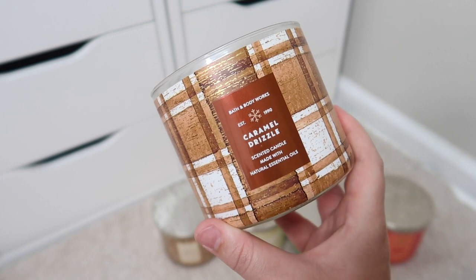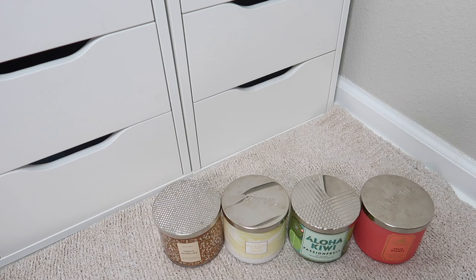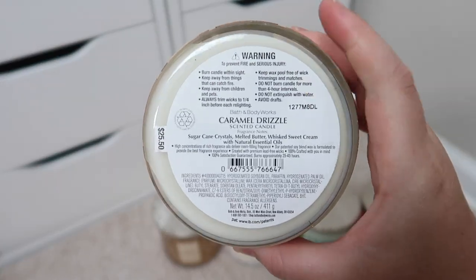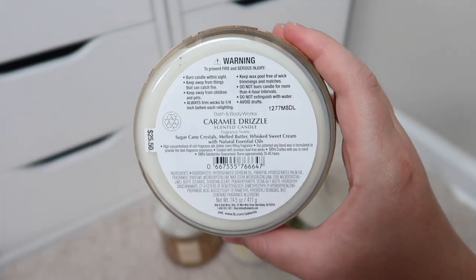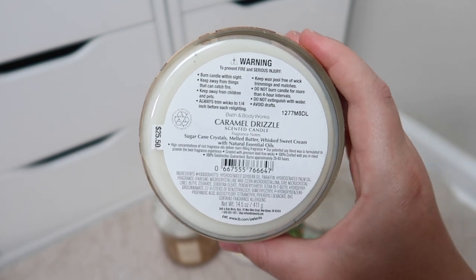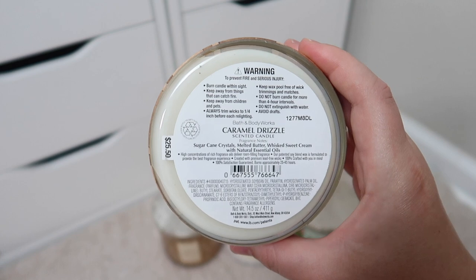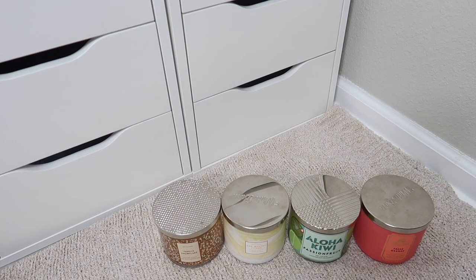I'm scared. I don't know if this is a new scent from last year or what, but I did buy this in December and you can see the number here starts with a 1, so I guess it was made in 2021. Also, candles were $25.50 last year. They're $26.50 this year. Why? Every single year they go up a dollar. I also never buy candles full price from Bath & Body Works. But anyway, this one, incredible.